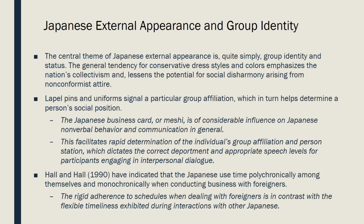Central theme of Japanese external appearance is, quite simply, group identity and status. The general tendency for conservative dress styles and colors emphasizes the nation's collectivism and lessens the potential for social disharmony arising from nonconformist attire. Lapel pins and uniforms signal a particular group affiliation, which in turn helps determine a person's social position.